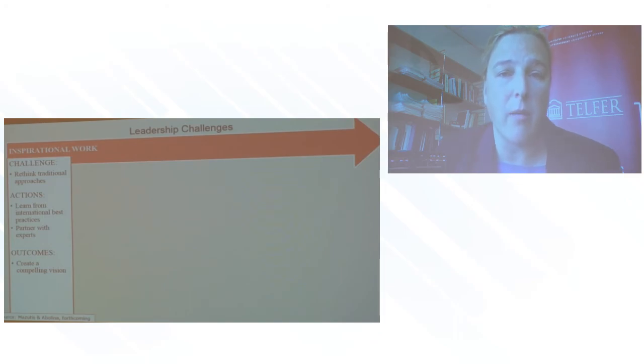So the first thing we saw them do really well was this notion of inspirational work. So rethinking the traditional approach to design and to development, they really went back to the core principles of what they wanted to achieve. And what they did was they learned from international best practices. They traveled the world. They went to see Malmo in Sweden. They went to see Kulundberg. They went to see or learn from Masdar City in Abu Dhabi. So all of the best practices in class in terms of designing sustainable cities.